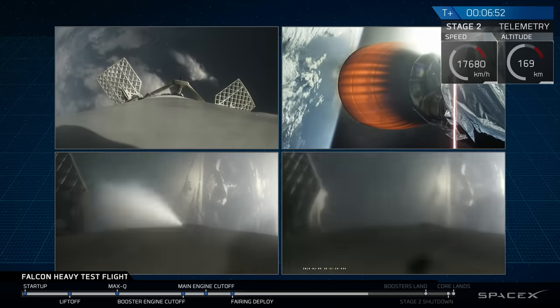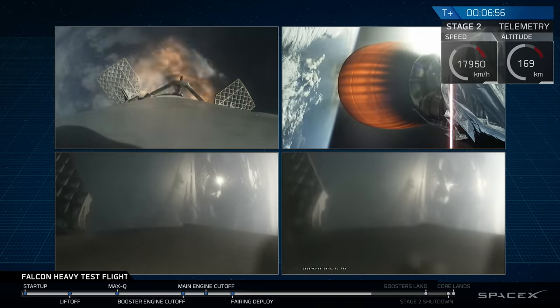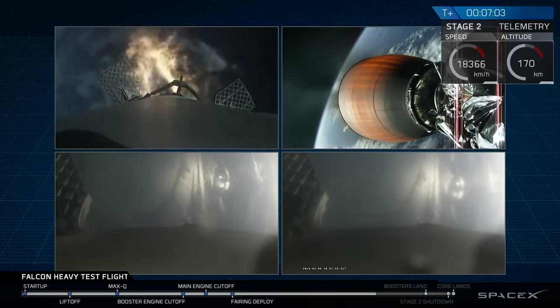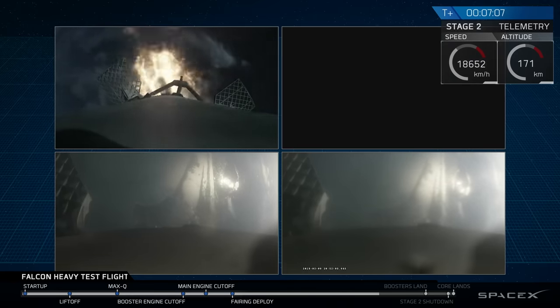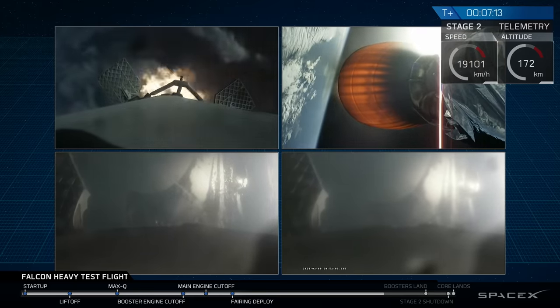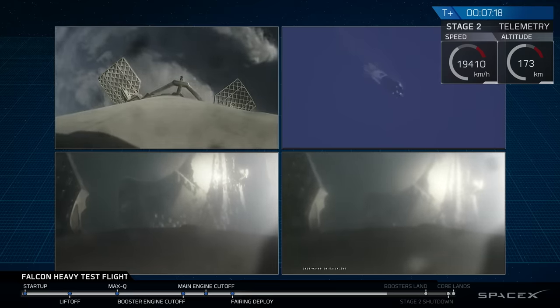Side boosters entry burn is shut down. Side core entry burn is over. The center core in the upper left of your screen performing its own re-entry burn. You can see the edge of Cape Canaveral in both of the side booster cameras as those are coming in. And PY and NY side boosters have safed. Center core entry burn shutdown.